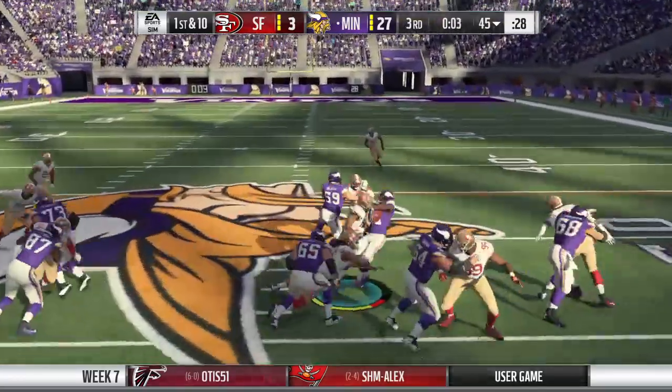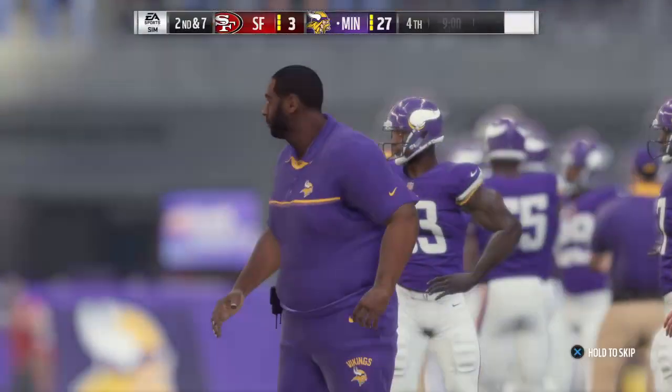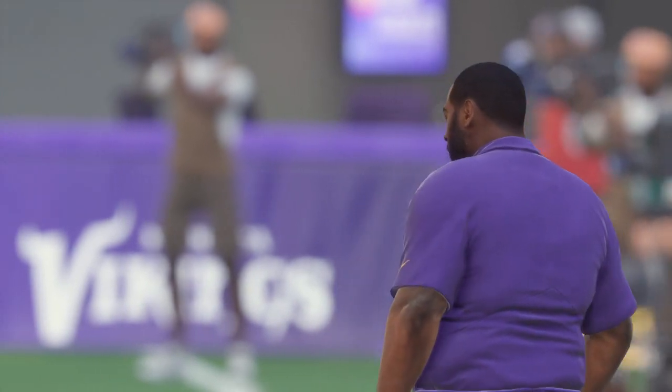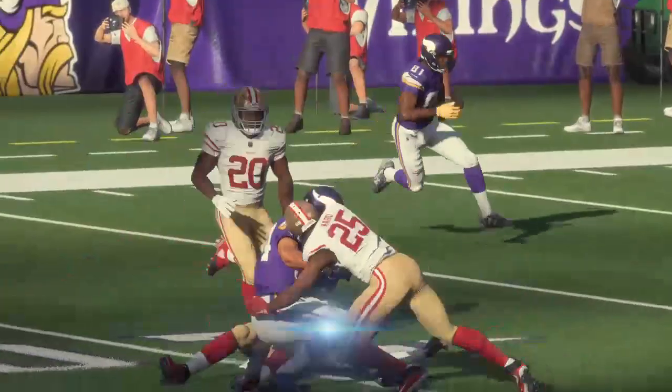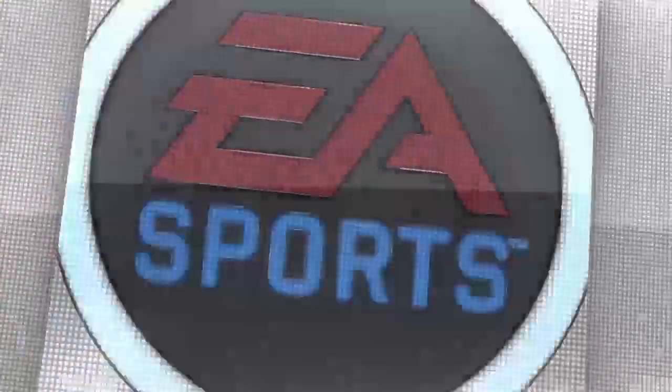They begin the drive with a run by Murray. And a minimal gain here as he's up to about the 47-yard line. 3 yards on the pickup there, and it'll be second down. We have played 3 quarters. We'll return with more after this break. You're watching the NFL on EA Sports.